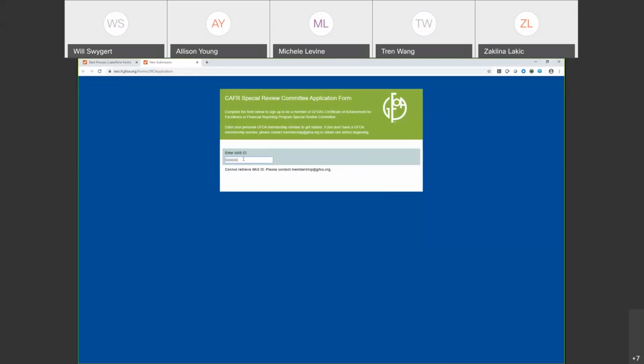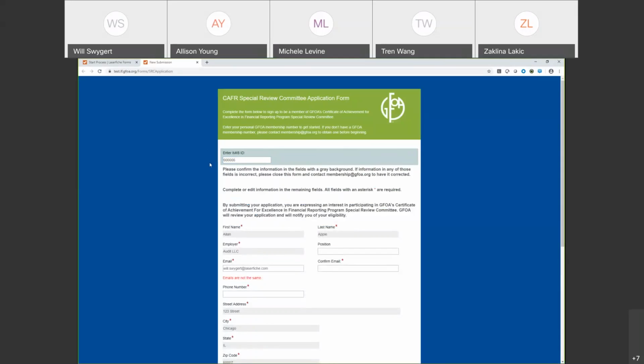And when you change the value in this field here, just make sure you click off of the field in order for the change to register. So if you can see, I put my IMIS ID in here, but it's still saying cannot retrieve. Just make sure you click off of it to actually register the change to allow the form to contact IMIS again and try to get your information. If I click off of it, I should see my information populate here.